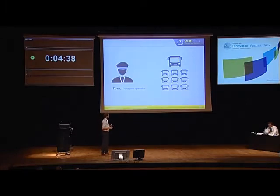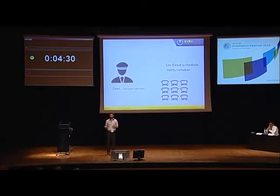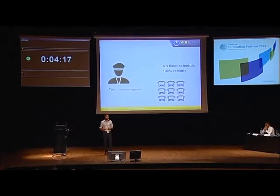Tom is a transport operator and manager of a fleet of buses. Now, Tom has two important responsibilities. Tom needs to drive his vehicles on time in a fixed schedule, and Tom needs to drive his vehicles at 100% reliability. Now, Tom is also a very cool guy because he's very green. Tom would love to have a fleet of electric buses.